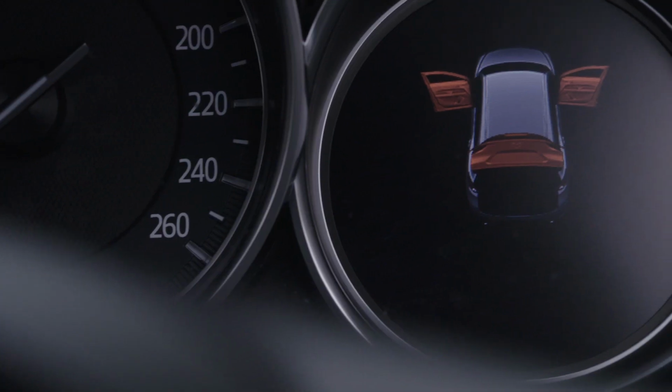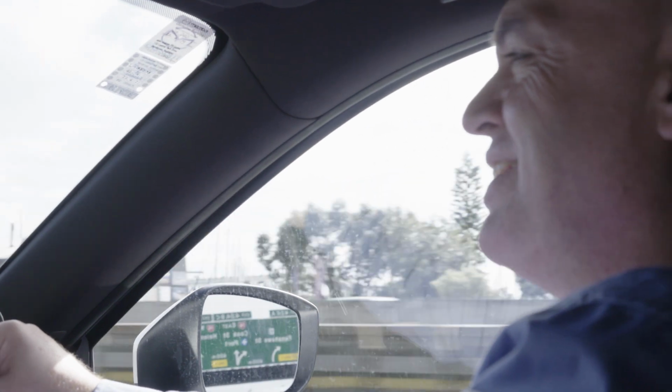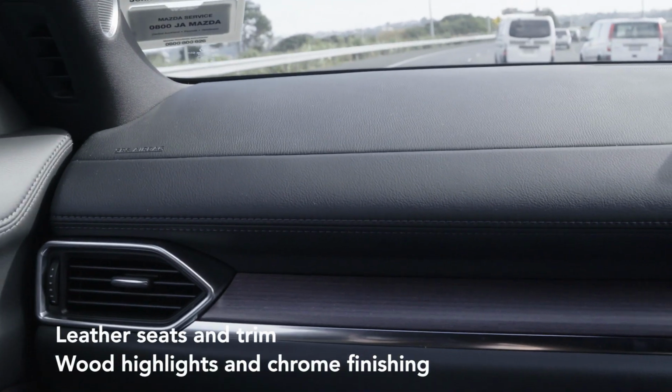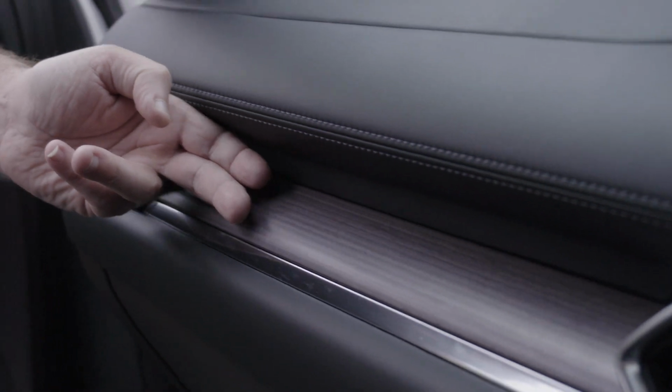Now, one of the nicest things about the CX-8 is the execution of the interior cabin. But in the Mazda, there's something just a little bit different, just a little bit more sophisticated. You've got chrome, you've got black piano plastic, you've got leather, which is nicely stitched. You also have some very, very nice wood trim in there as well.